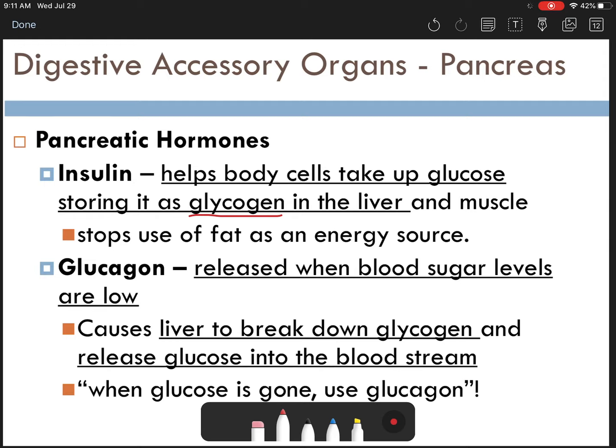It will be stored there so that we can utilize it later when we need it. Then glucagon is released when blood sugar levels are low.